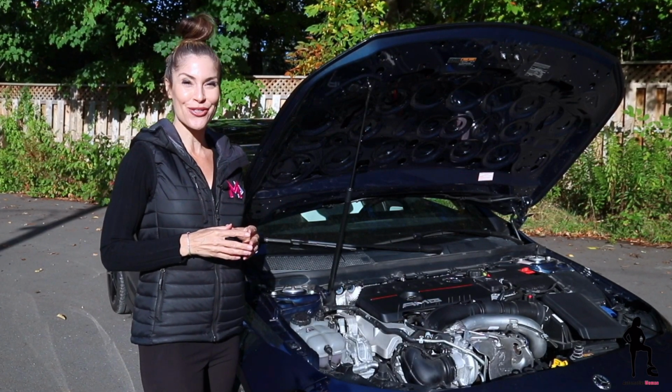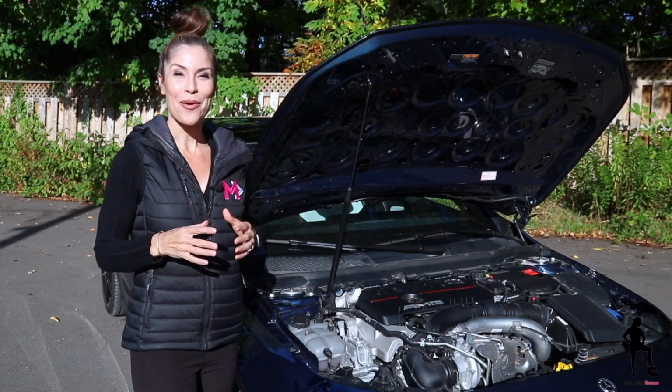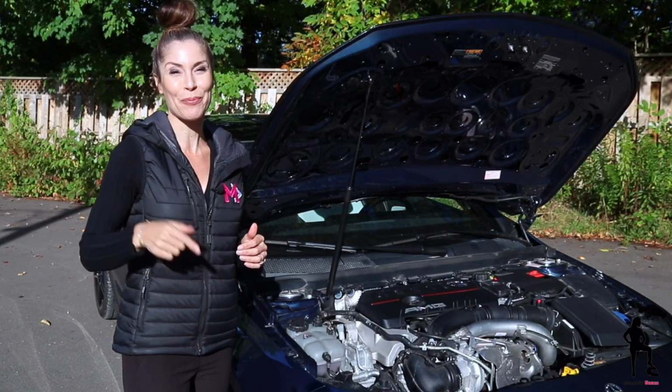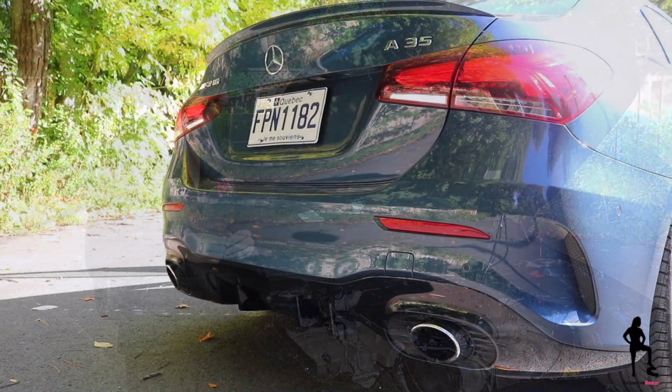It does have a diffuser in the back, and it's surrounded by a great exhaust, which sounds amazing when you put it in Sport Plus mode. Have a listen.